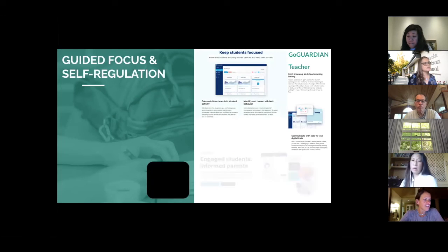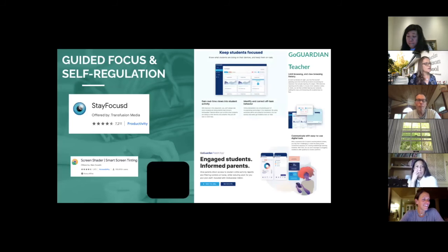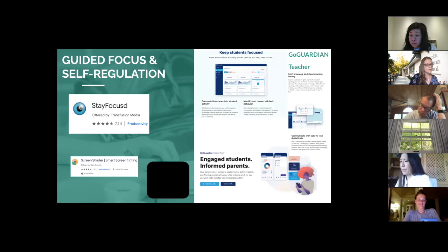So the other piece that I definitely wanted to mention is we disabled it temporarily, but we have this thing called screen shader, which essentially changes the color of the screen so it's less blue as it gets later in the day. And that's really nice for circadian rhythms and making sure that kids are naturally, biologically starting to taper off, even if they're using the devices later in the evening.